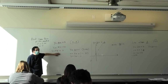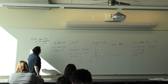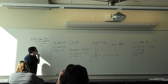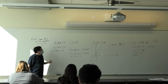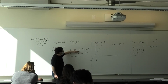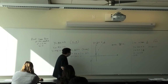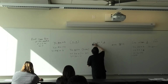Okay, so we're halfway to where we want to be. Remember, we're trying to find the point-slope form of the equation. That is, we want the form of the equation just in terms of points. I could call this the slope point form of the equation. If I have a point and a slope, I can just use this. But we want to go a step further. And that's very easy.